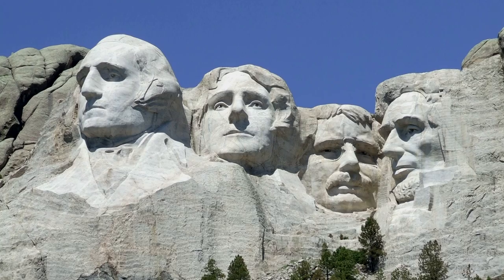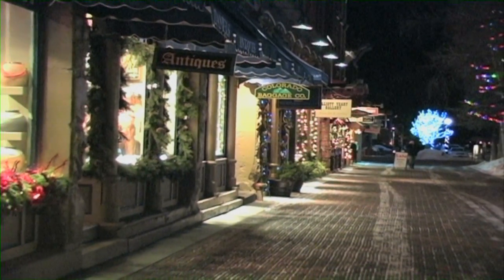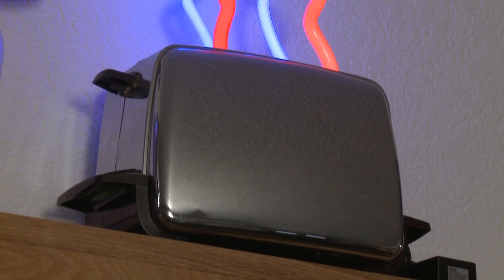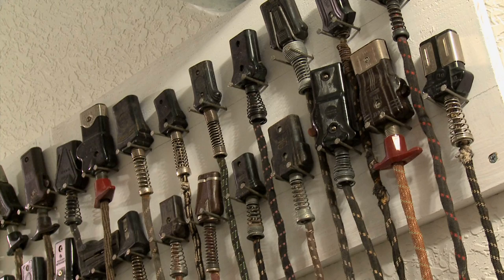We do go all over the country looking for toasters. In fact, when we travel, we never stop to look at Mount Rushmore or things like that, but if it says antiques, we stop. We collect anything that has something to do with toast.